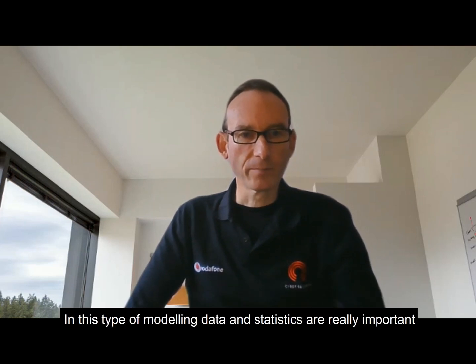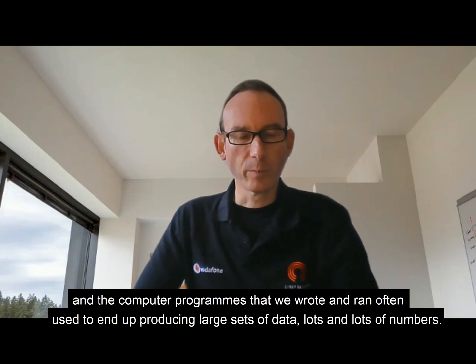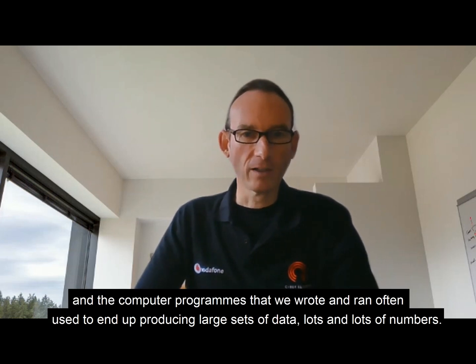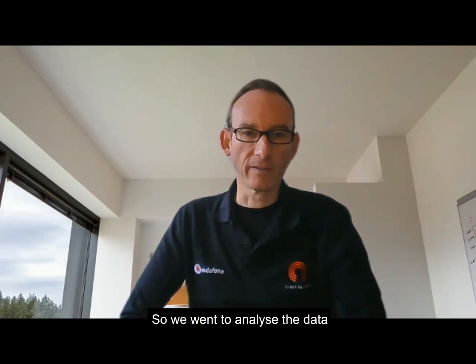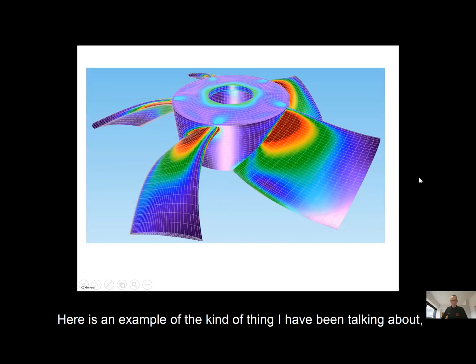In this type of modelling, data and statistics are really important, and the computer programs that we wrote and ran often ended up producing large sets of data, lots and lots of numbers. So we learned to analyse the data using a whole load of different techniques and tools. Here's an example of the kind of thing which I've been talking about.